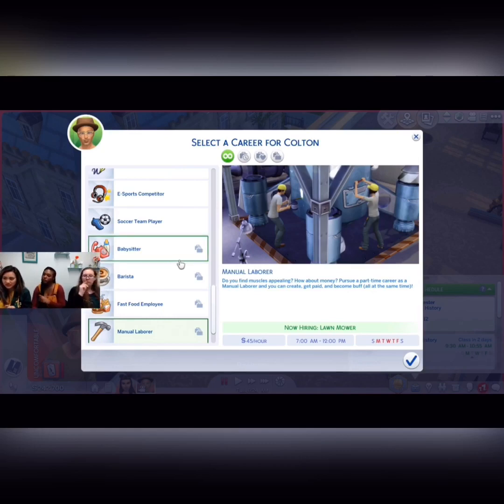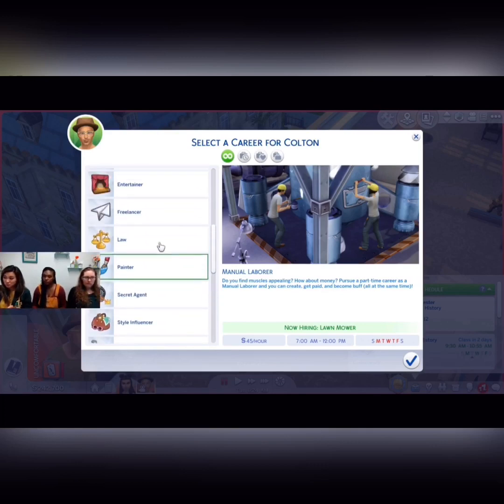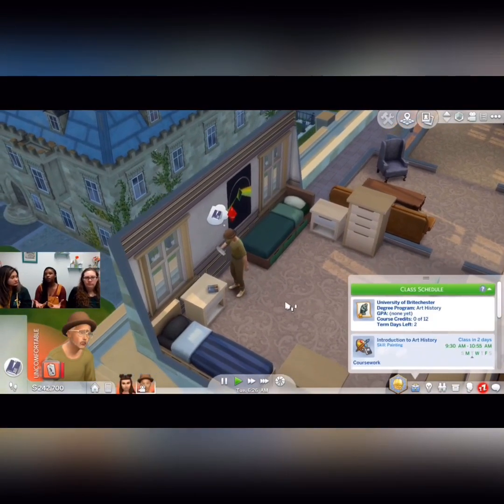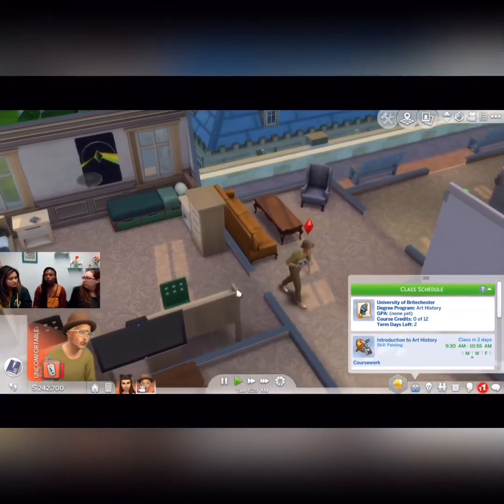The question again was how your degree helps your career. So if you have a degree in the career you want to join, it gives you a boost in terms of where you can start. And you can see that when you're enrolling, all that information is there where it'll say, for instance, the fine arts career is great if you want to be a painter or a musician, things like that.